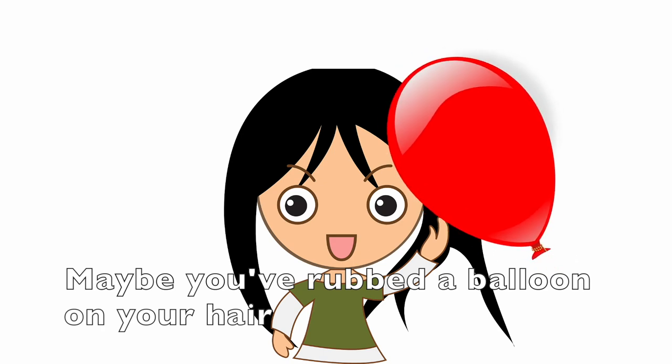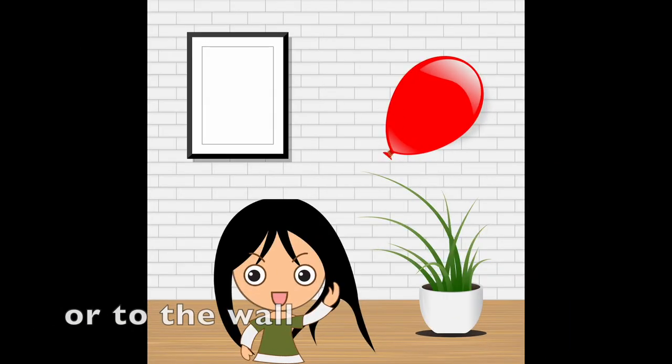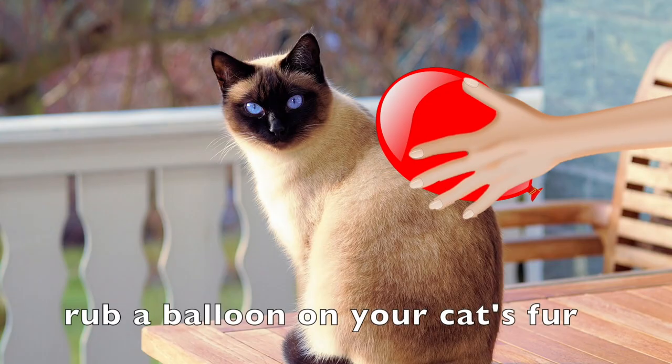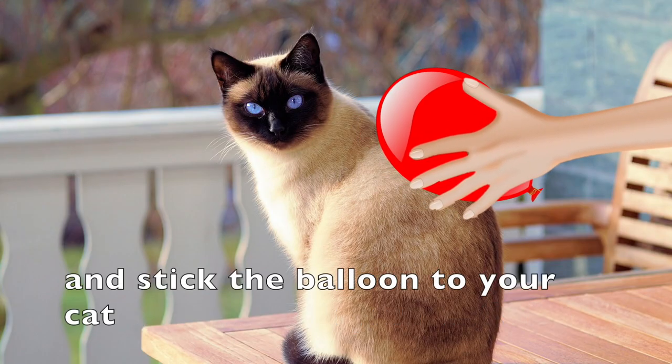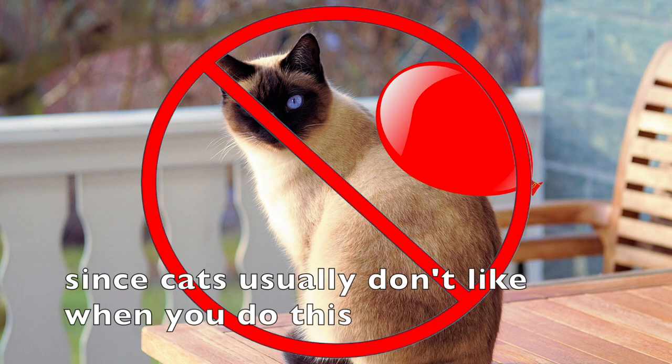If you're like most people, you've probably played around with static electricity at some point. Maybe you've rubbed a balloon on your hair and made it stick to your head, or to the wall. Or maybe you've tried to rub a balloon on your cat's fur and stick the balloon to your cat. This is something I do not recommend, since cats usually don't like when you do this.